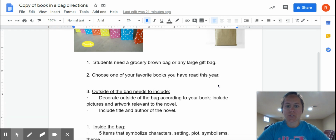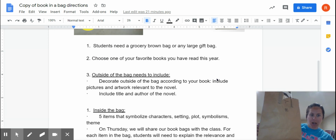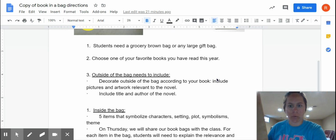So I have my bag here. It's a brown shopping bag. On the outside of your bag, you're going to decorate the outside according to your book. So you can include pictures and artwork relevant to the novel. You want to include the title and author of the novel.